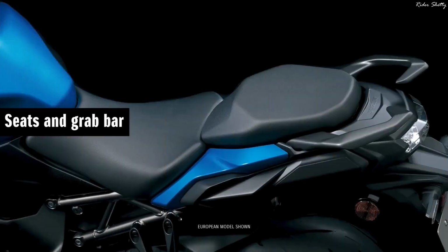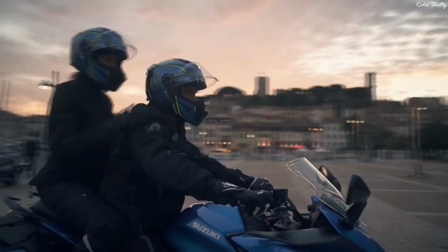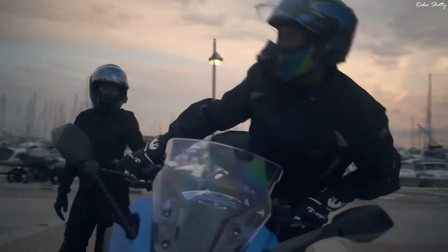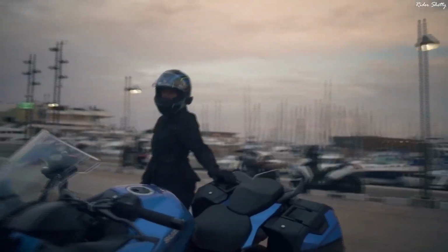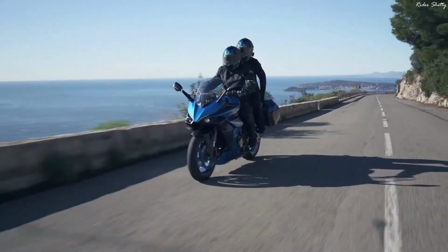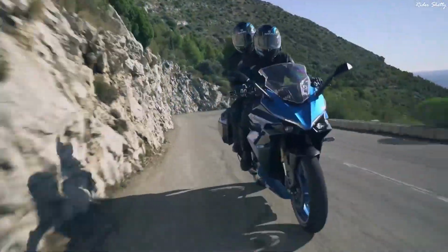Both seats are newly designed to maximize comfort and covered in a new material that provides positive grip. Special effort went into designing the thickness and shape to offer the rider freedom of movement when enjoying a sporty run, and into designing the grab bars to help maximize passenger comfort.